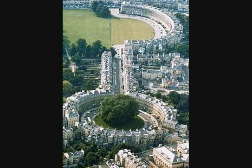The Circus and Royal Crescent are both located in the city of Bath, England. These buildings were commissioned to be built in order to accommodate the growing city and to create a new order for middle-class housing. The designing and building process began in 1754 and was not complete until 21 years later.